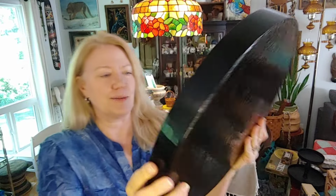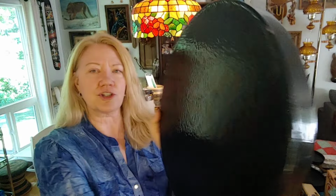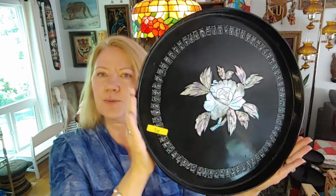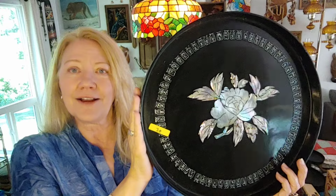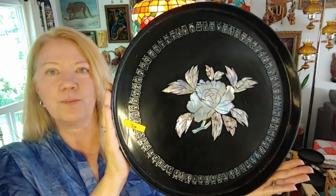Just a little bit of damage right there, but otherwise pretty good condition. Even the back looks pretty good. This is almost excellent. It's high-end, good condition. And at that sale, I only paid 50 cents an item for stuff. So this is a beautiful piece.